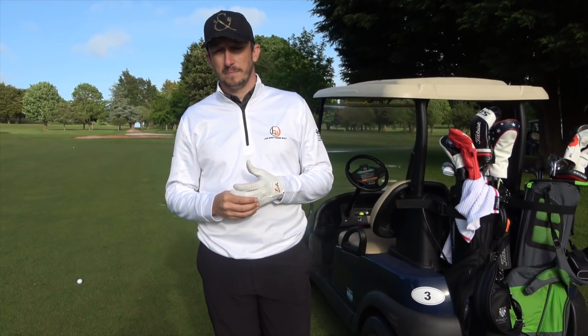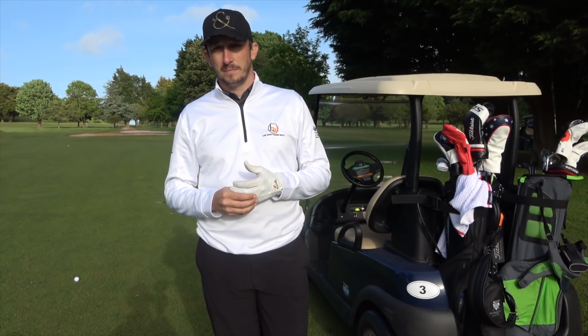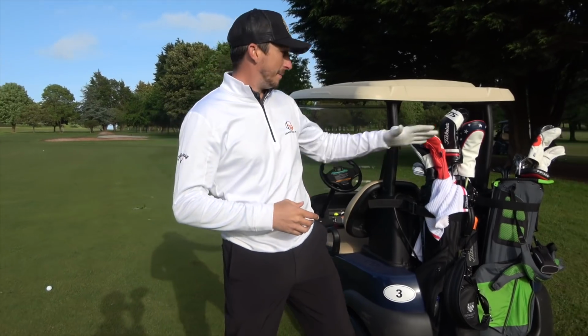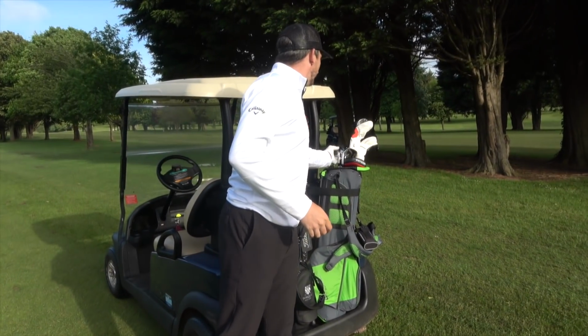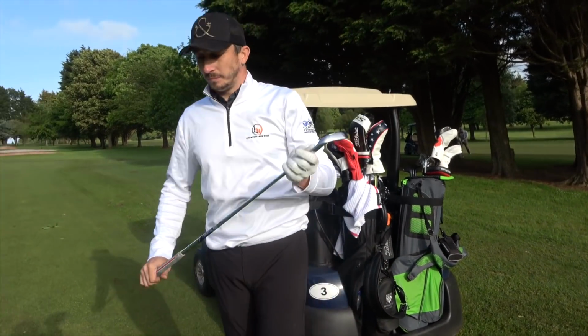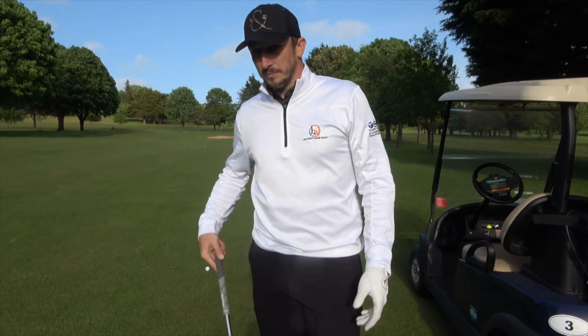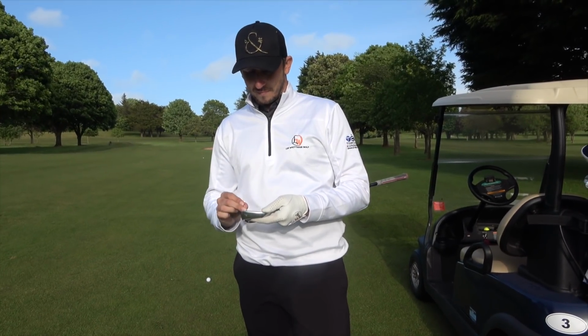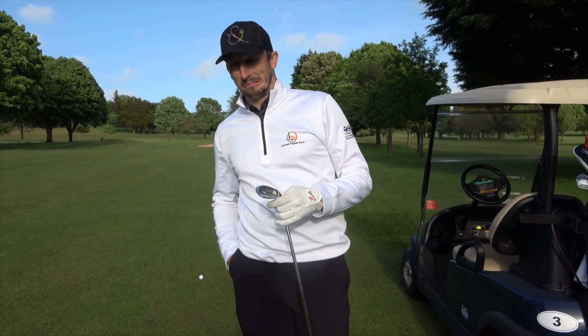Right. I am going to be looking at knocking down a wedge. So I'm going to put a wedge in my hand. Pitching wedge. Right. And I'm going to try and land it about probably 115 to 120. Okay, but I'm trying to hit it low. So it's slightly back foot, a 3/4 punch shot is kind of what I'm trying to do here.